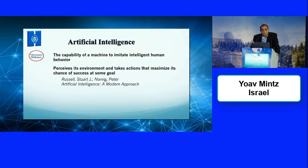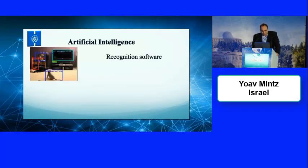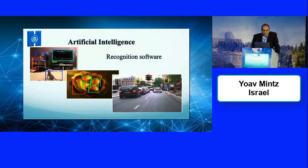So what is artificial intelligence? It's actually the capability of a machine to imitate intelligent human behavior. Basically, it's decision-making ability, with decisions that are based on a vast amount of data. And we're going to take a look at some examples of recognition software. So we know today that we quite easily can differentiate between animals and instruments, TVs, or whatever. We can distinguish between apples and bananas and oranges. And also, we can recognize traffic lights and their color and their distance and the meaning of that.